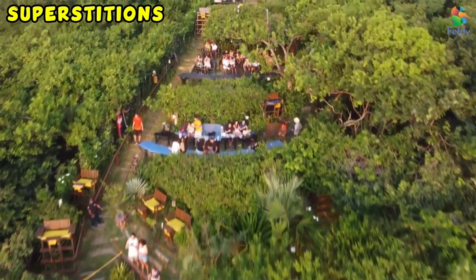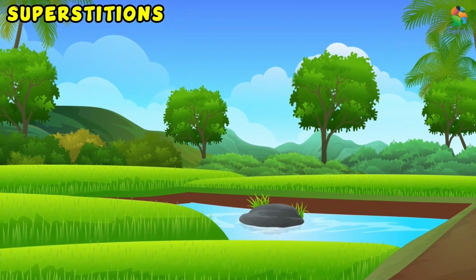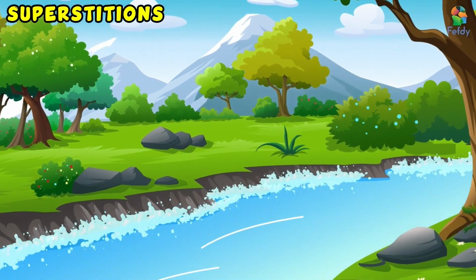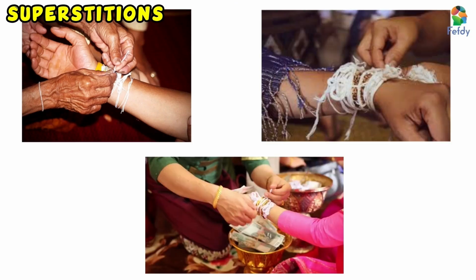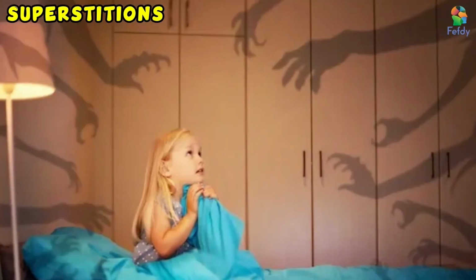Superstitions. The people of Laos believe in spirits that live in nature like trees and rivers. They do special things like tying white strings around their wrists to bring good luck and keep bad energy away.